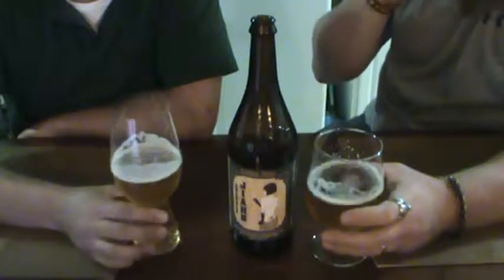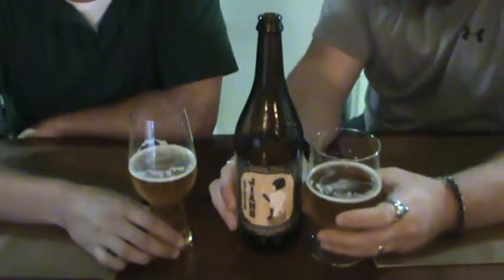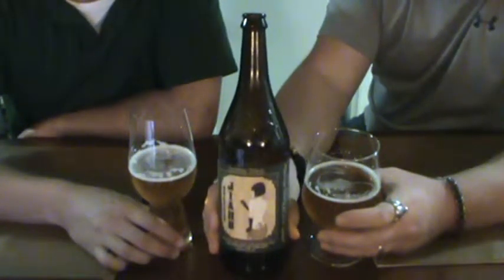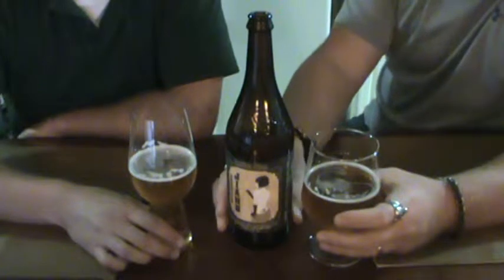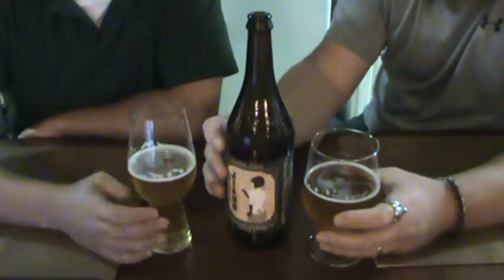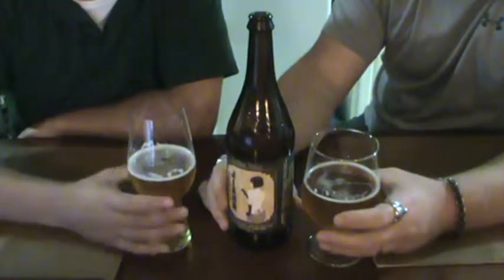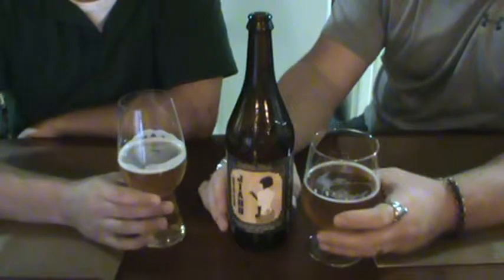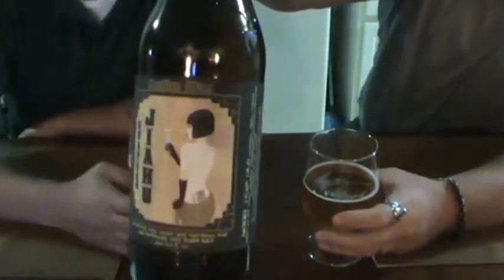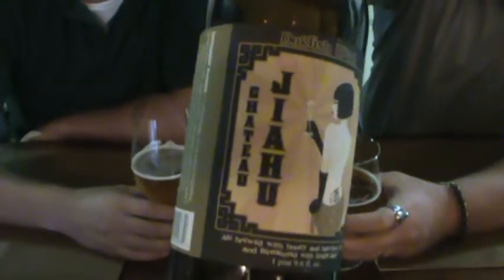But yes, this is the Dogfish Head Chateau Jiahu. And is this year round? It's limited. Oh man, I always thought it was limited. If you see it, get it. Share it. Try to definitely get about 3 people on it if you can, just because it's something interesting to talk about. It's not something you're going to get a lot. It's a one-off, really. It's the Chinese style from 9,000 years ago. Where else are you going to find that? Dogfish Head Chateau Jiahu. Check it out. If you can find it, get it.